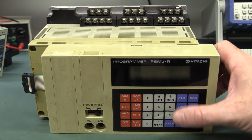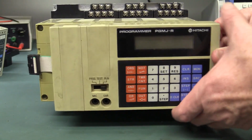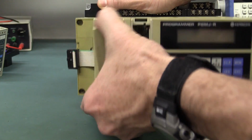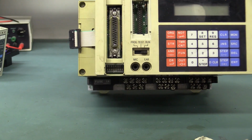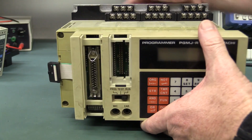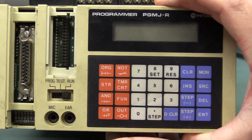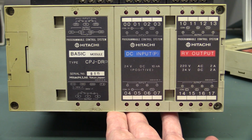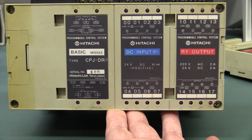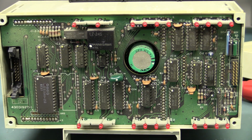So let's have a look at this Hitachi PLC, I presume it is, programmable logic controller, the PGM-JR. Quick 2-minute teardown. It's got a port on the front, and a female serial interface. Microphone and ear plug. That's very interesting. Why it would have audio capabilities for some sort of programmer. If you take that programmer off the front, ta-da, this is what's inside. Programmable control system, DC input, RY output. No idea what RY is. Anyone familiar with these things? Let us know.